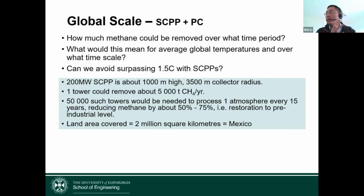methane per year. So then 50,000 such towers would be needed and would also be sufficient to process the entire atmosphere every 15 years, reducing methane by about half or 3/4. That means restoration to pre-industrial level after 15 years. If we need that many towers, the land area we require would be 2 million square kilometers, similar to the area of Mexico.